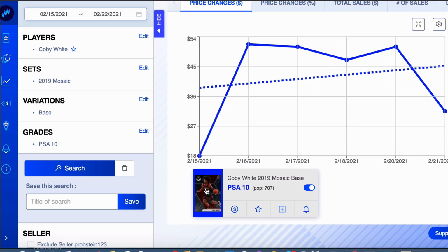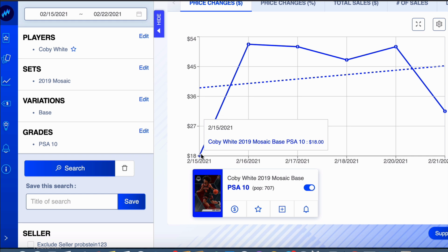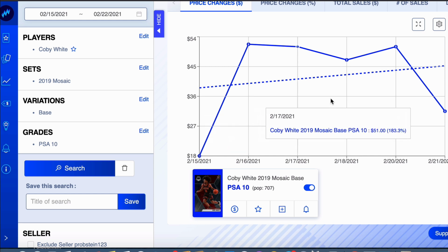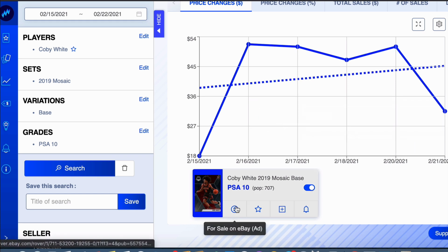Pop count is 707. I like Mosaic as a brand. Kobe, you were $18? $18 to start the week, and then he went up to $51. Oh, I feel like that's disrespectful. $51, and it held steady around $51, and the last sale was $31.